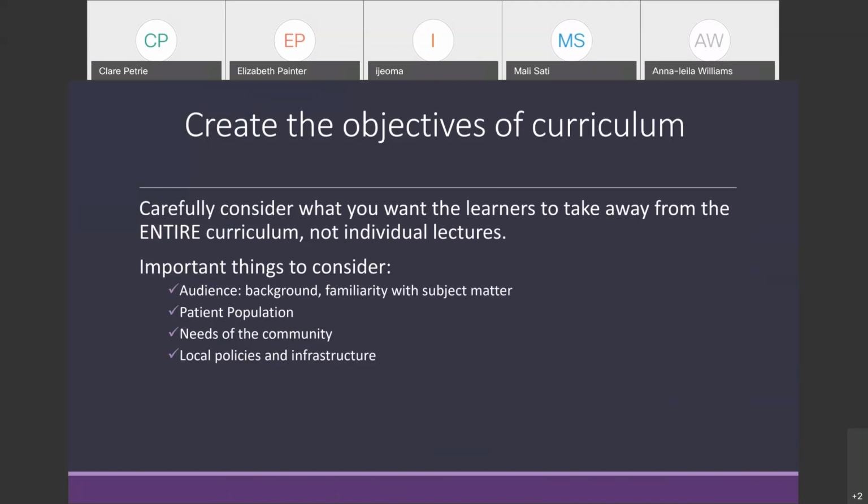For example, if you are located in an area that has a vast food desert, do you think that this is something that your learners already know? Do you think that it's something that's important for you to include in your curriculum? We know that having more knowledge of that will help the learners as they're speaking with their patients and give them a better understanding of what challenges their patients may face. But if this is something that's unique to your area, then it may be something you want to include in your curriculum.